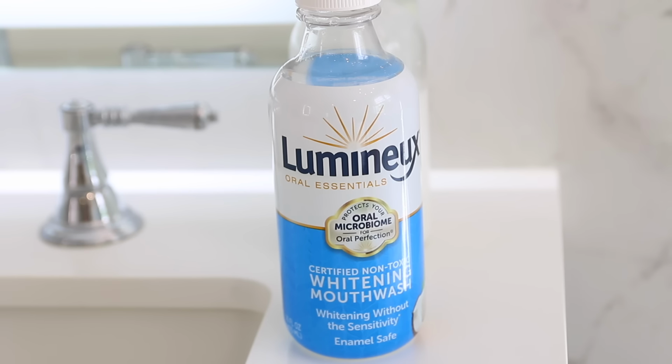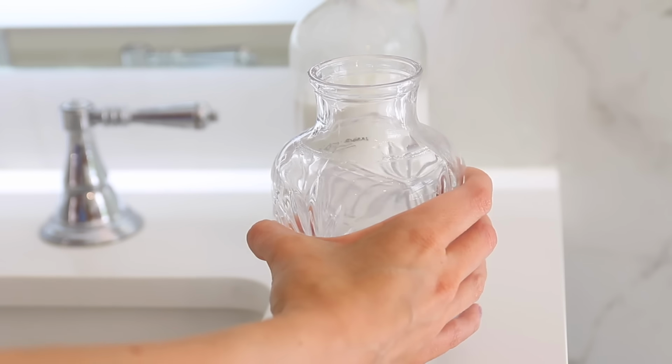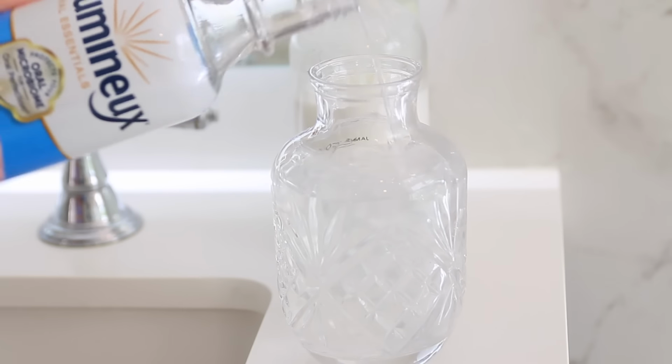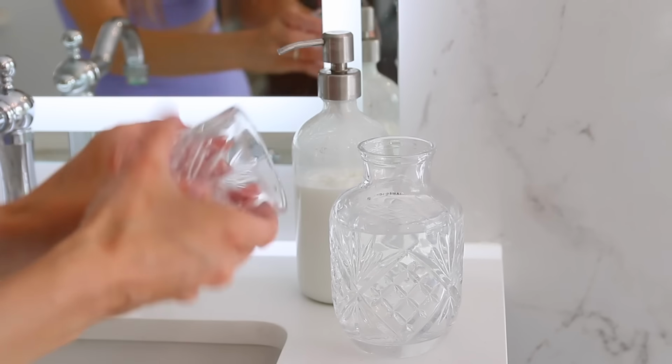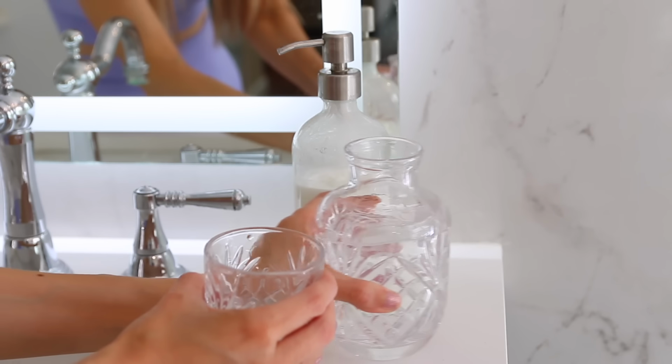The next little spa-like luxury element I have here on my countertop, instead of my ugly mouthwash bottle, I have this beautiful glass decanter with the cup on top. My mouthwash is in here. Then in the morning, evenings, when I need to do my mouthwash, just pour it into the cup, do a little swish swish, and I'm good to go. And it looks so pretty here.